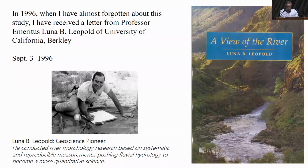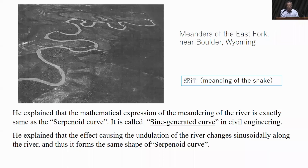I forgot about this at that time, but in 1996, I got a mail, paper mail at the time, from the Emeritus Professor of UC Berkeley, Professor Luna Leopold. I found he is a pioneer researcher of the flow of the river. And he said, in his book, there are many examples, but he said that the mechanical expression of the meandering of the river is exactly the same as a serpenoid curve. And they call it sine-generated curve in civil engineering. I didn't think at all to study the civil engineering textbook, so I couldn't find it.